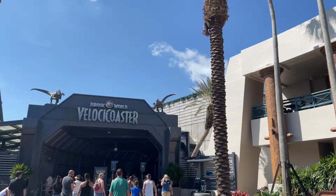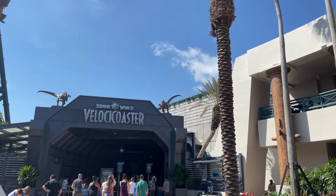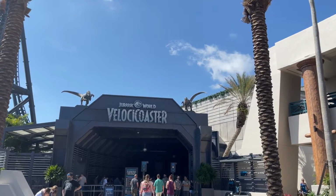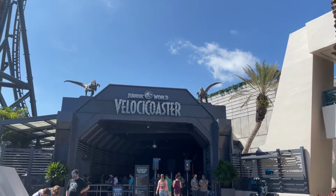We're hoping this whole land changes to Jurassic World. They did that over in Hollywood, so maybe it's just a matter of time for them here. But yeah, it's a little weird. But we're gonna head on to the ride now, and we are so pumped.